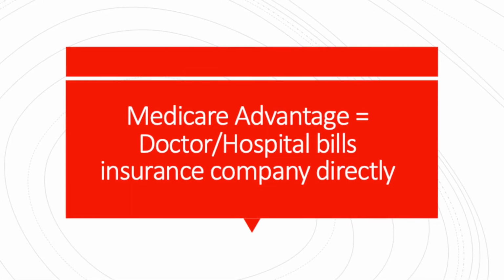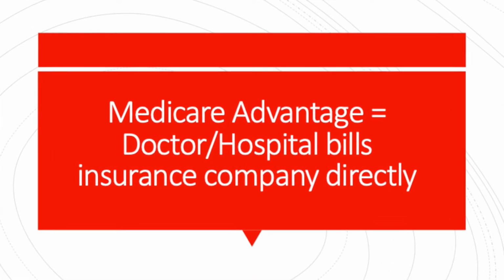They would not ever bill Medicare, because remember, if you're on a Medicare Advantage plan, you have turned over your original Medicare to a Medicare Advantage plan insurance company to manage everything for you. So when you're at your doctor's office and they're billing your insurance, they are billing an insurance company. And Medicare has no idea really what you have even had, what you did at the doctor's office, because they're not being billed.